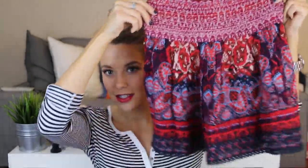So cute, I just love this. With like a white sort of scuba tank from Abercrombie would be so adorable. So yeah, got that in a small. I got this shirt from Abercrombie. I've worn this already once, but this was really cool. It was very eye-catching to me.